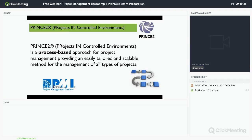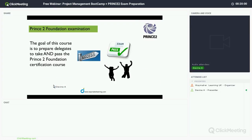You may not in the industry use every aspect of Prince2, but a sound knowledge of Prince2 makes sure that the project manager understands what happens on the field while his projects are going on. So our goal of the Prince2 foundation examination is that our delegates are prepared to not just take the Prince2 foundation certification course, but to pass it.